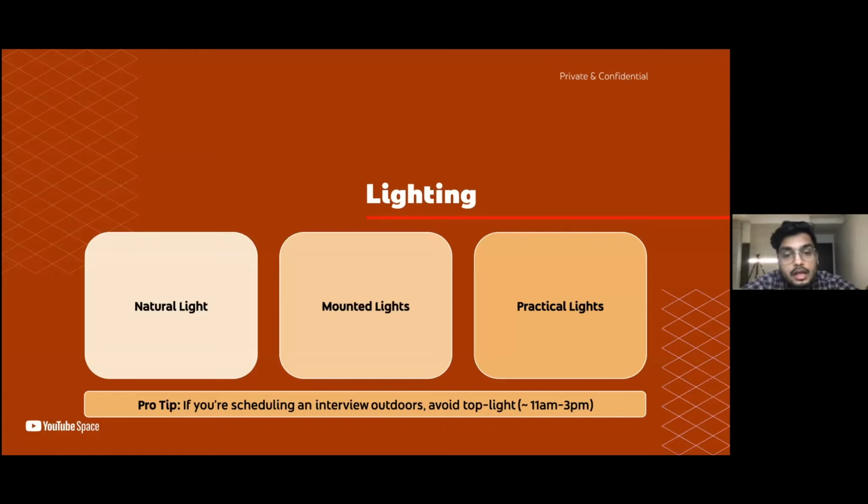A quick tip to remember here is that if you have the option to schedule an interview outdoors, avoid 11 a.m. to 3 p.m. slots. This is when the sun is usually aiming straight down at us, and it does not make for an aesthetically pleasing frame. If you have no choice and you have to do it, then you can use a simple hack, which I'll show you in just a couple slides from here, right?